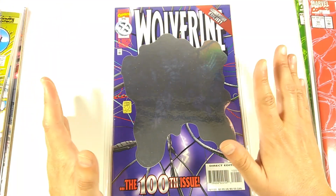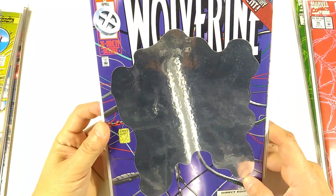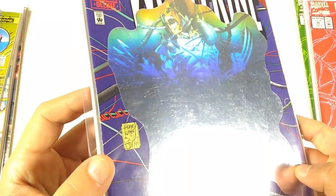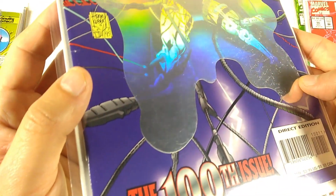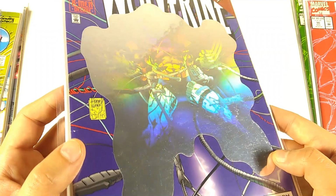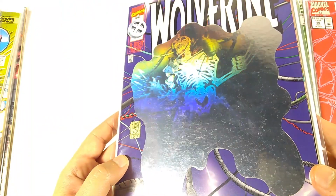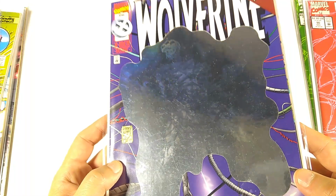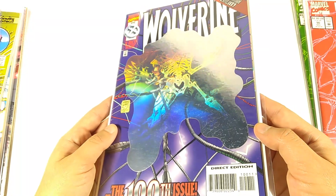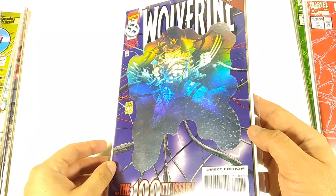And then lastly, okay, hologram technology got better and better. And here's one, Wolverine number 100. This one is not like a sculpture, it's a drawing, but you see different things at different perspectives. And I think the color is also nicer. So you see Wolverine over here, but then at another perspective, you see his adamantium skeleton. Do you see that right there? So poor Wolverine, always missing his adamantium. I think we can catch it over here.